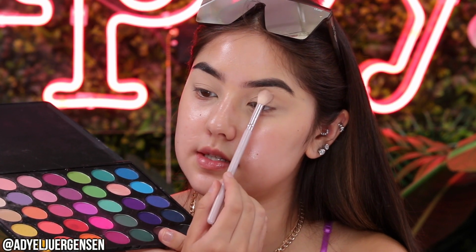And I like to go in with my finger just to smoothen it. So for our eyes, I have 3 different palettes today. I have the Sigma Dream palette, BH Take Me Back to Brazil, and then Morphe 35B. So I'm gonna start off with the Morphe 35B, and I'm gonna use this yellow color. We're gonna do a really nice ombre gradient.